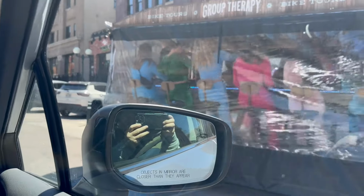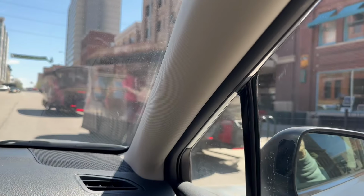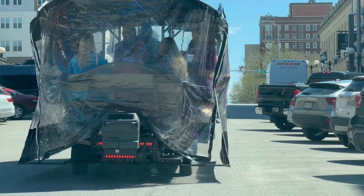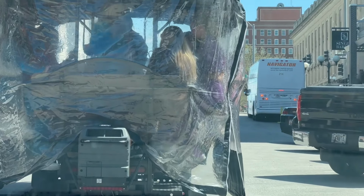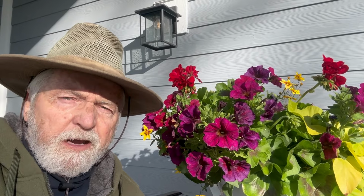I just had to take a picture of these college girls in a streetcar, kind of a bus. Look at the lower part of this bus, feet turning. This thing moves by pedal power. Oh, to be a college kid again. Surrounded in agriculture, Lincoln is fundamentally still a university town.